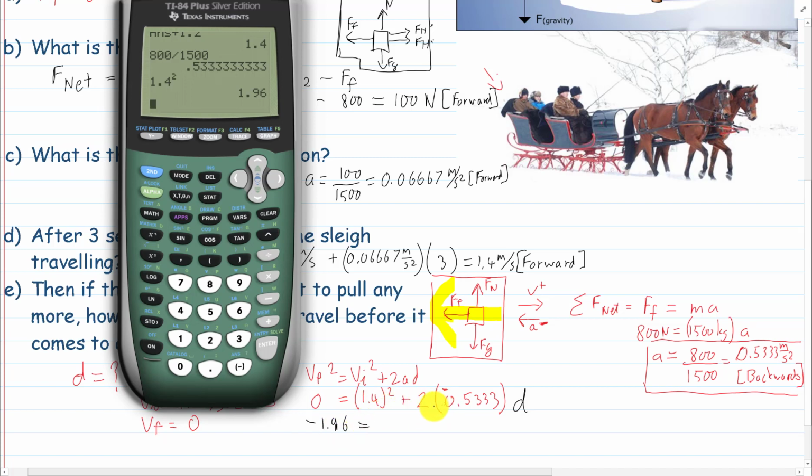And that's going to equal, I'm going to take these two numbers, multiply them together, and put it over the other side. And I'm going to divide by it. By dividing by this negative number, I'm going to be dividing by a negative number. So divide it by 2, and also divide it by this number, negative, and the two negatives make it positive. So this is going to be 1.8375 meters. And that'll be positive, which means forward.